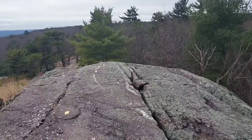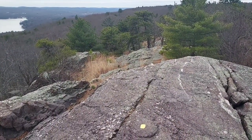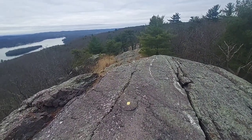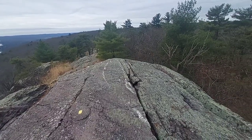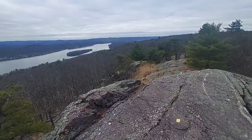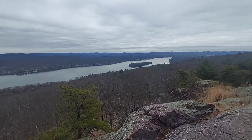Not a lot of scrambling, nothing too difficult. One place I had to use my hands and the rest was just rocky trail. But this unnamed ledge here has a great view. And again, no real scrambling, just a rocky trail. So it'll be about 7 miles total. We'll keep recording what's back here.